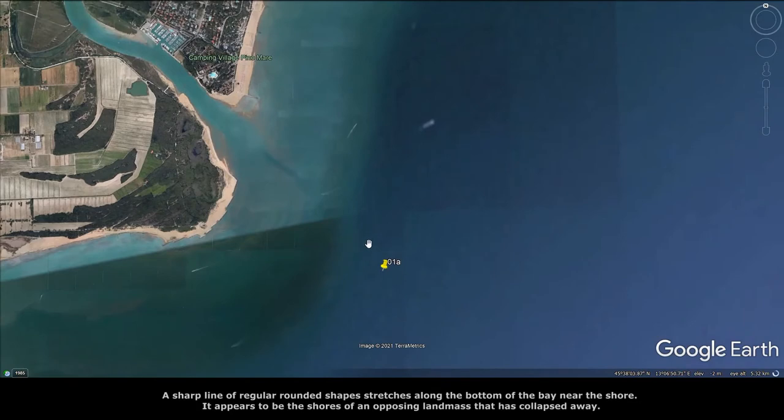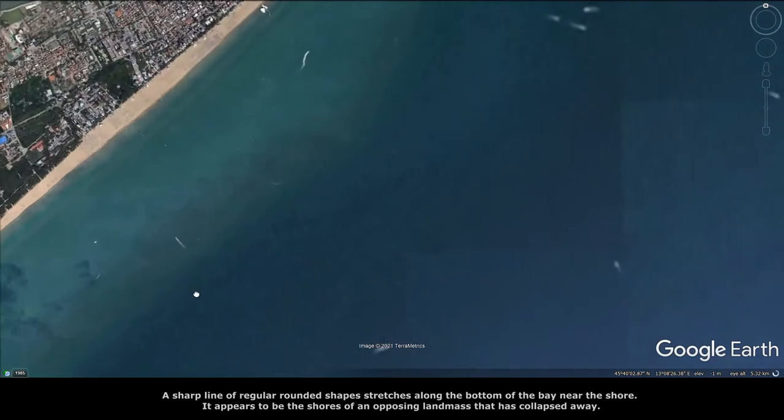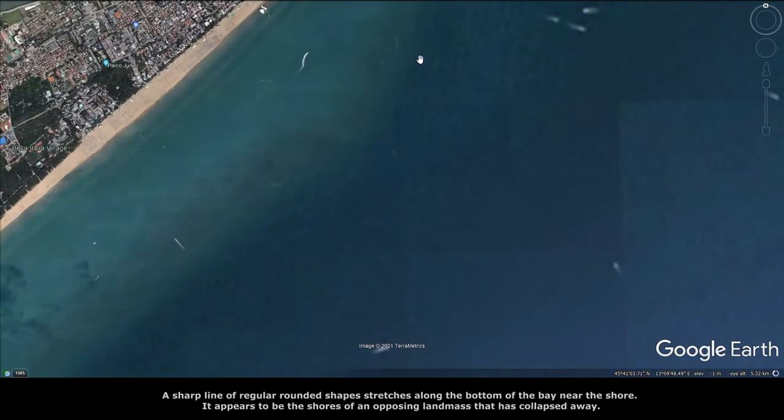A sharp line of regular rounded shapes stretches along the bottom of the bay near the shore. It appears to be the shores of an opposing landmass that has collapsed away.